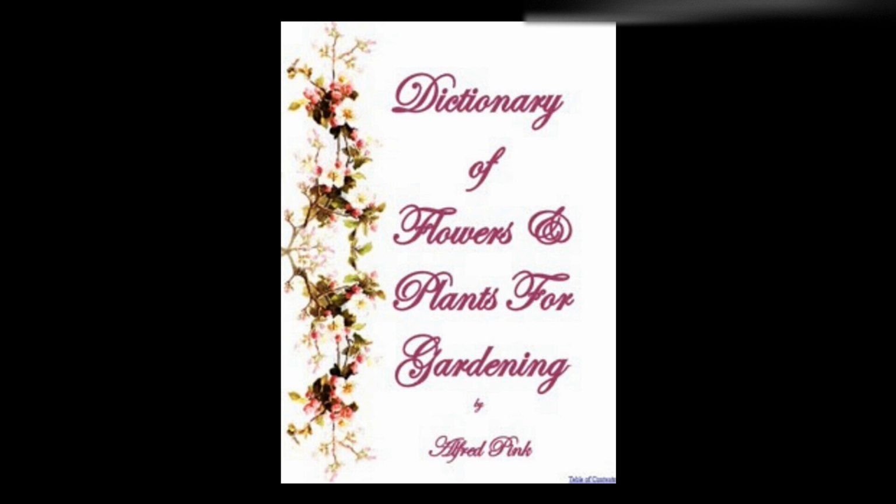Clethra alnifolia. This hardy deciduous shrub bears in September deliciously scented pure white flowers on the side shoots of the previous year's growth. It needs a light soil and a dry, sunny situation. It may be propagated by cuttings placed under glass in sandy loam, or by suckers taken when the leaves have fallen, but is more generally increased by layers. Height, 3 feet.